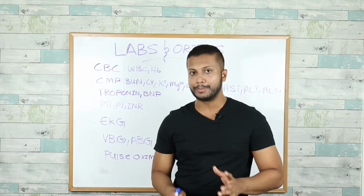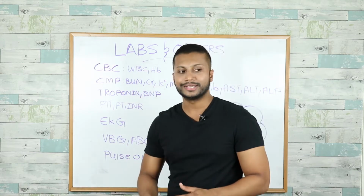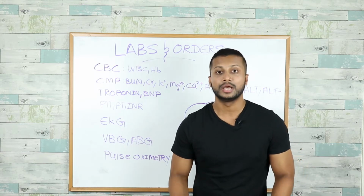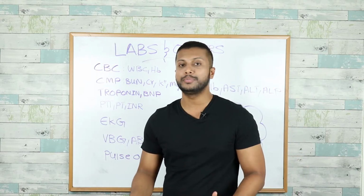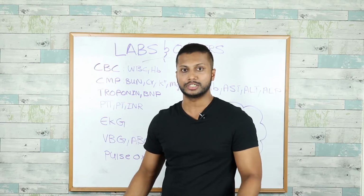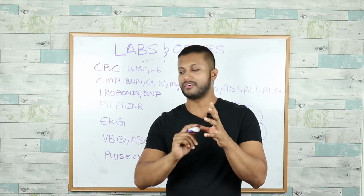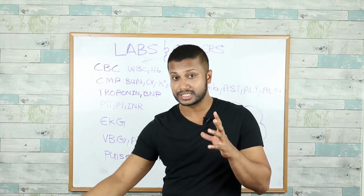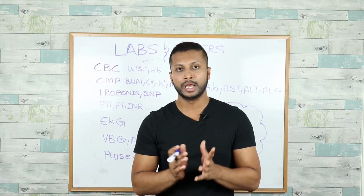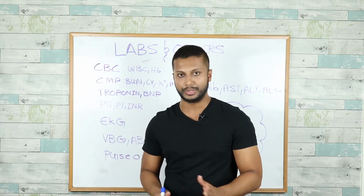CMP, now this is a very important lab test you must get. The reason is you want to look at the BUN and creatinine. As I said before, when somebody comes with fluid overload, one of the other differentials is a patient who has renal failure. Maybe the patient has chronic kidney disease. However, maybe the patient does not have chronic kidney disease, but because the patient is having heart failure, because the heart is not pumping well enough, you have less perfusion to the kidneys, and this could result in an acute kidney injury as a result of the heart failure. It could be either one of them. So for that reason, you will require a creatinine level to be noted down.